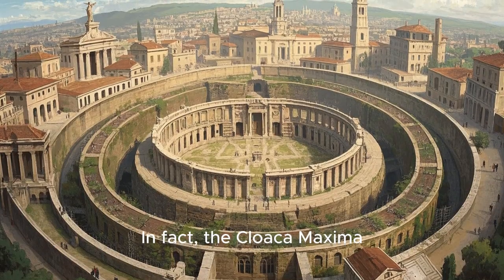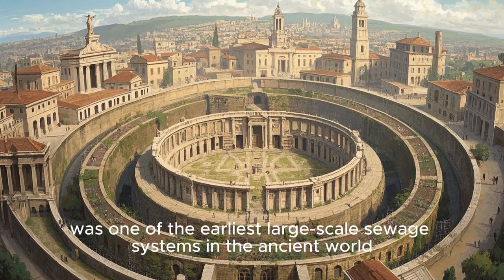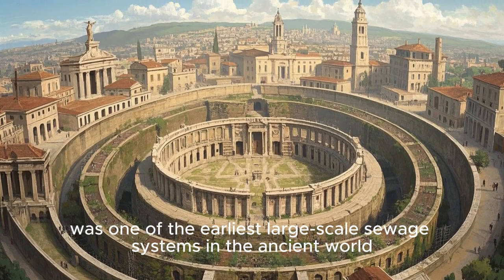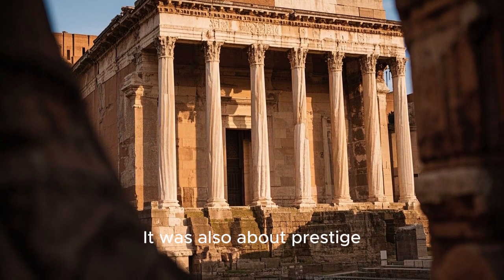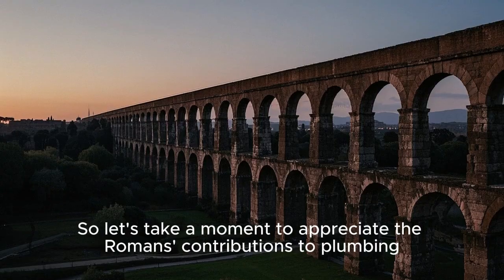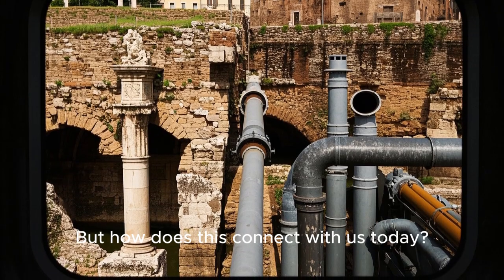In fact, the Cloaca Maxima, Rome's main sewer, was one of the earliest large-scale sewage systems in the ancient world. But here's the kicker. It wasn't just about functionality. It was also about prestige. So let's take a moment to appreciate the Romans' contributions to plumbing. But how does this connect with us today?